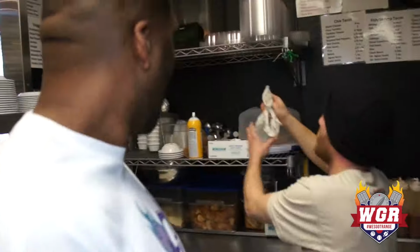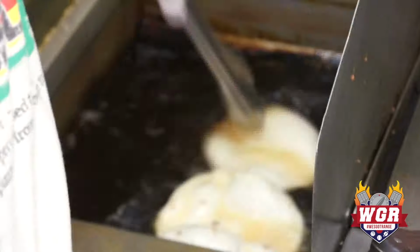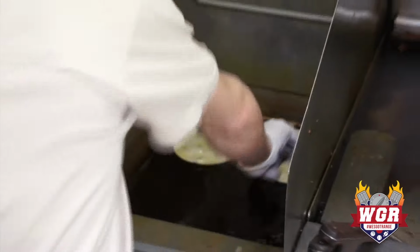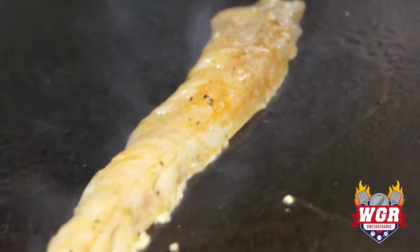Let's do it. All right, Chef Jay, what are we starting with? First thing we do is we flash fry our flour tortillas. A couple seconds on each side where it's not too crispy, not too soft. It's going to be pliable still. We start with the fish marinated in our seasoning. Get it right on there. Get a little bit of our sauce.